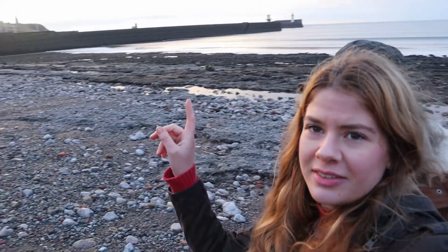Of that harbour, and we're on a different beach, and it looks very promising. And the sun's setting, you can see over there. It's going down, so we're coming to the end of the day. But hopefully, there's some good things to find right down here. Sorry, I'm forgetting to look at the lens. I'm supposed to be looking there. Hello.